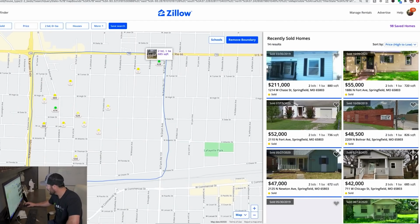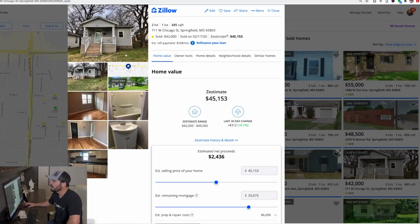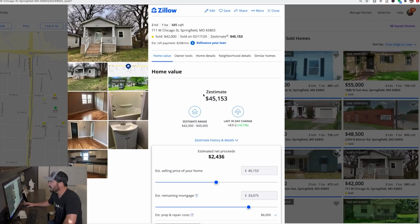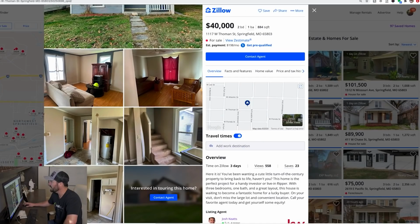And next we've got 42. This little house got 42. Looks kind of nice. Look, there's our cabinets though, right? White cabinets, broken drawer right there, just like we have. That's a Pergo or something, super cheap to put down. So I think it's small though, 685. You know, at least we are, what are we, 884. So we're kind of a bigger one.